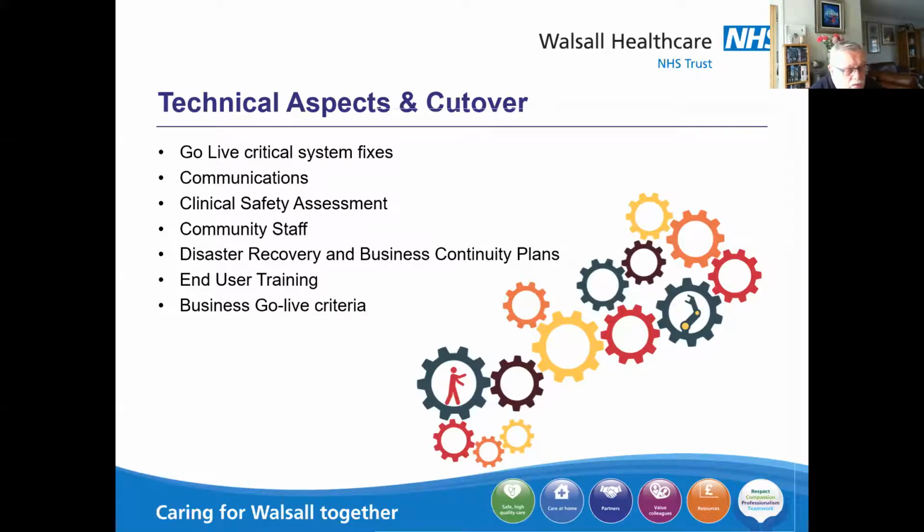And then also, every organisation has a clinical safety officer. One of the things that we found through other deployments is that by having our clinical safety officer involved throughout, and also being a key member of the design authority group, our CSO was able to clinically sign off all of the assessments that we'd done at a faster pace than we would normally have done previously.